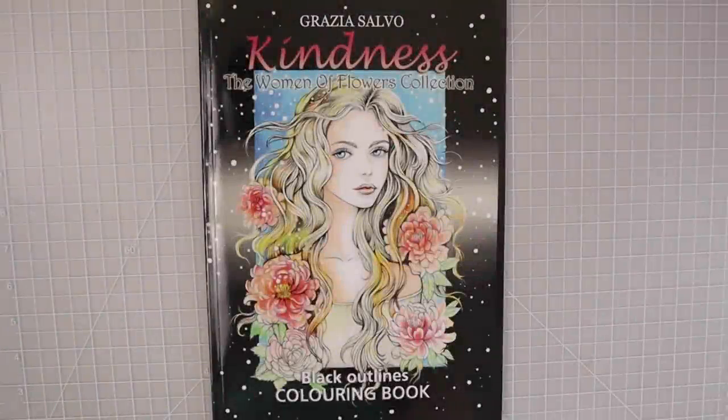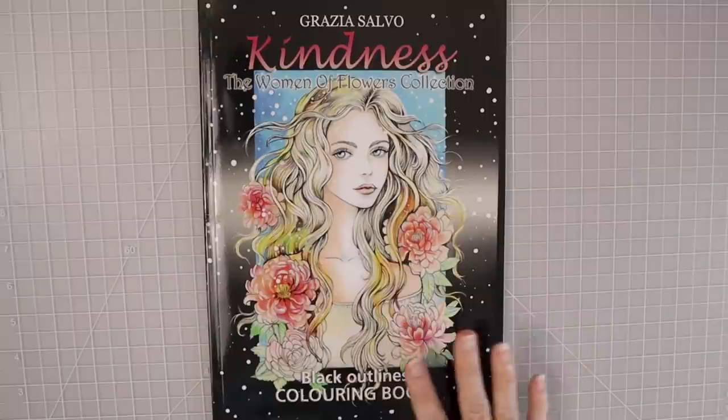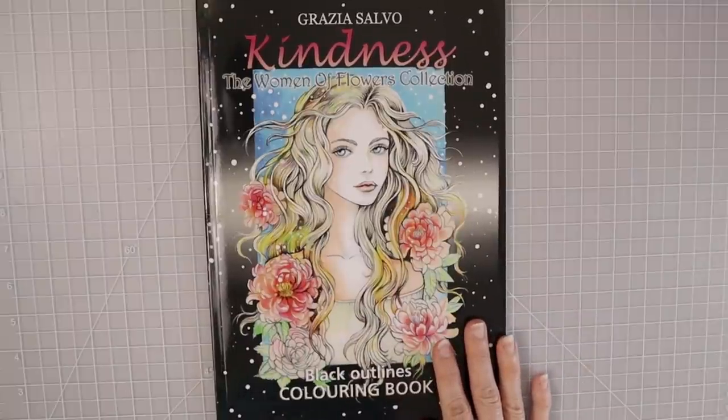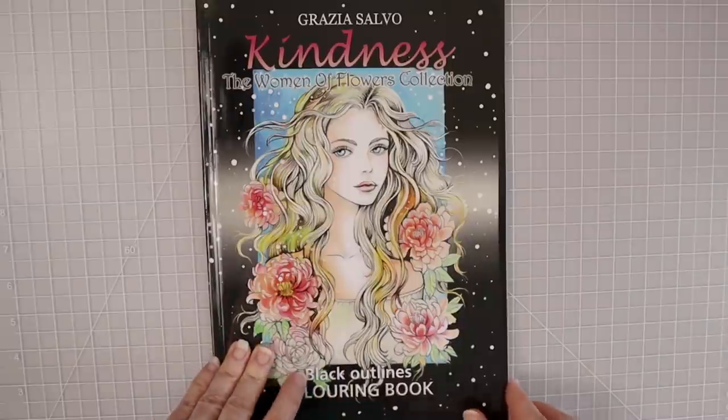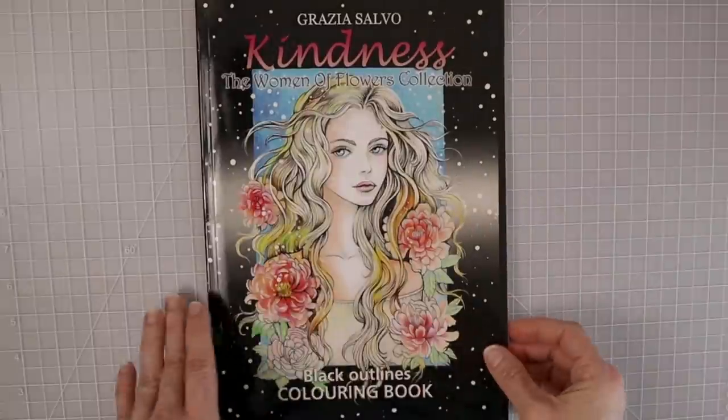The next one I have is also Grazia Salvo, and this one is Kindness, the Woman of Flowers collection. So this is going to be all women with flowers. This one actually says black outline, so maybe this one is not grayscale. Let me see. No, it is sort of grayscale.